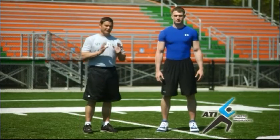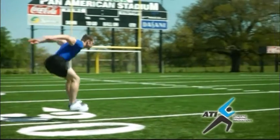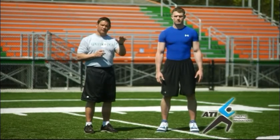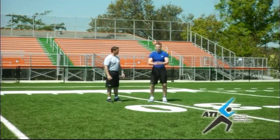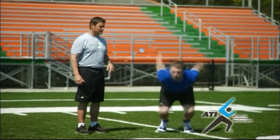Nathan's gonna demonstrate a double broad jump. The key to the double broad jump is that on the first land, we touch and go. So we wanna spend as little time as possible on the ground in the first land and explode out of it as quickly as we can. Nathan, let's demonstrate one. Excellent.